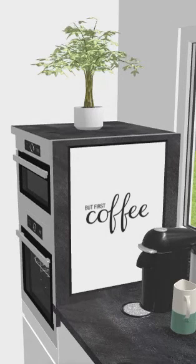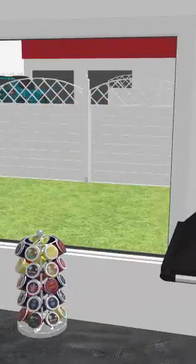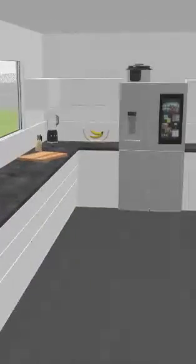And here, again, this is my signature thing right here, but first coffee, yep, because coffee's the best. I did move this, my coffee sign. It used to be over there by the fridge. So, you know.